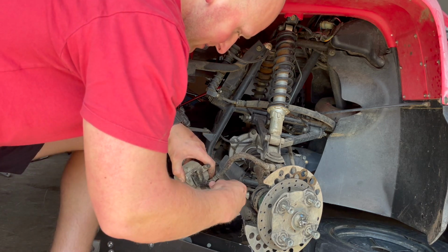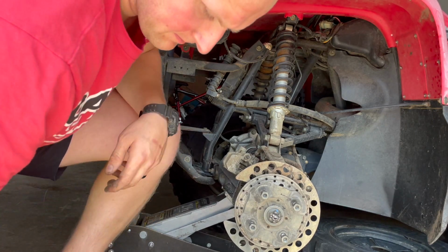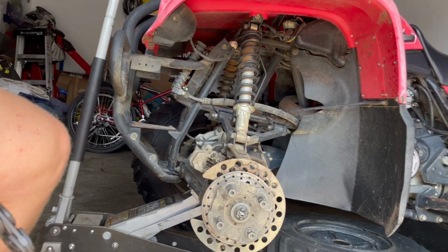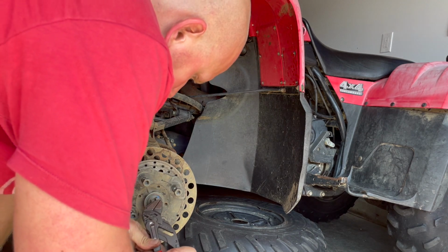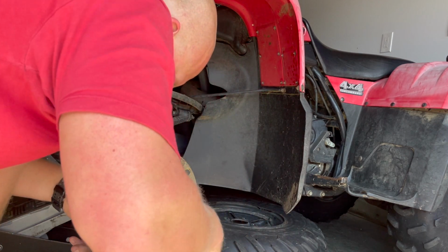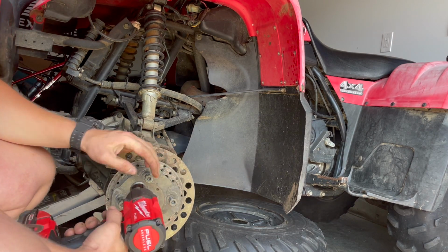Alright, I'm gonna put these back in here for now so I don't lose them. Yeah. Alright. My buddy just got me these Knipex pliers. It's pretty sweet. You can adjust it. He says once you use this thing, you'll never want to use any other pair of pliers. And I think he was right. There we go. Let's see. Sweet.